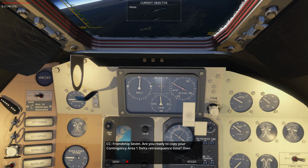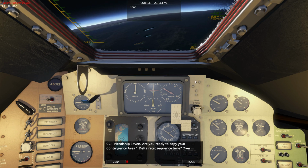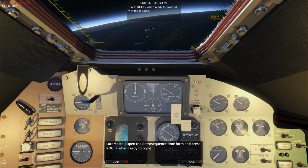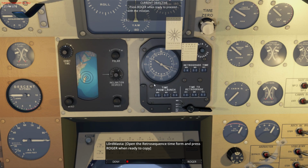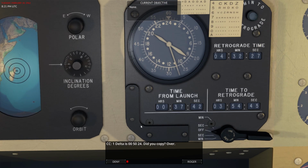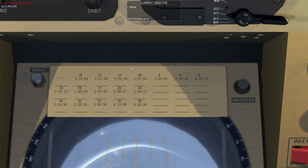Friendship 7, are you ready to copy your contingency area 1 Delta retro sequence time? Open the retro sequence time form, press Roger, copy. Retro sequence time form. Roger, say 1 Delta. 1 Delta is 005024. Did you copy? Over. Roger, 005024 for 1 Delta.